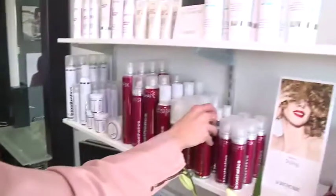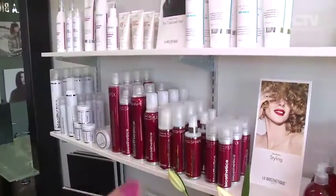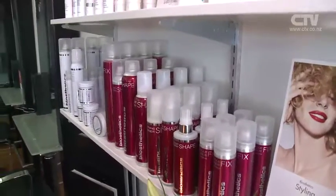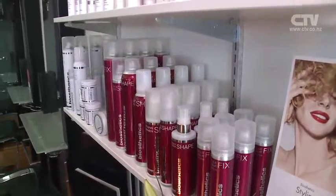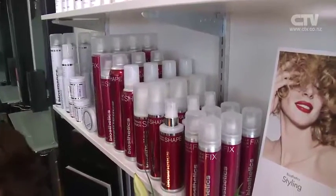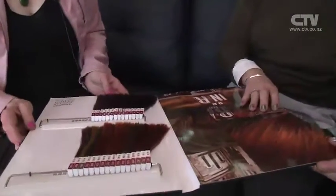Can I have a look at that? Yep, beautiful. Fantastic. Heat protectors, hairspray. This is our high fashion range from the Bioesthetic, and we have all the other products to complement our colours, our shampoos, our conditioners, but there is definitely a variety of products to suit the different hair. Stronger products and softer products. It's really nice. Take me into some colour as well.